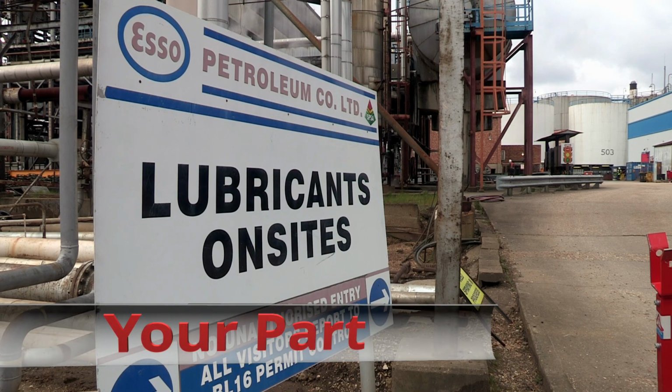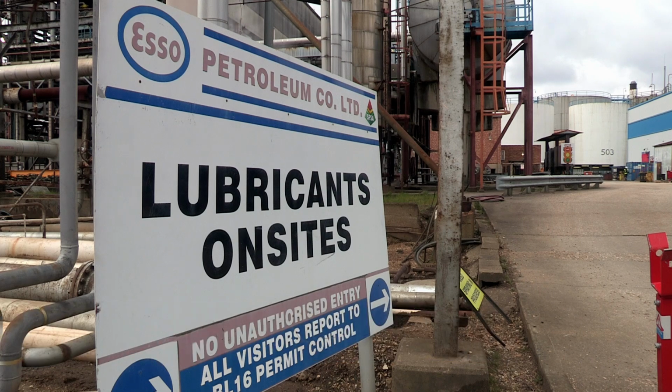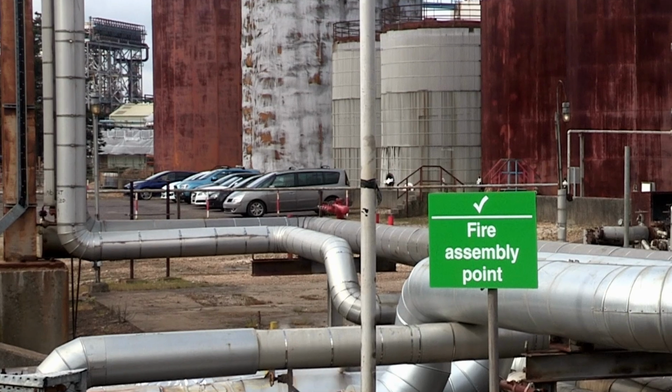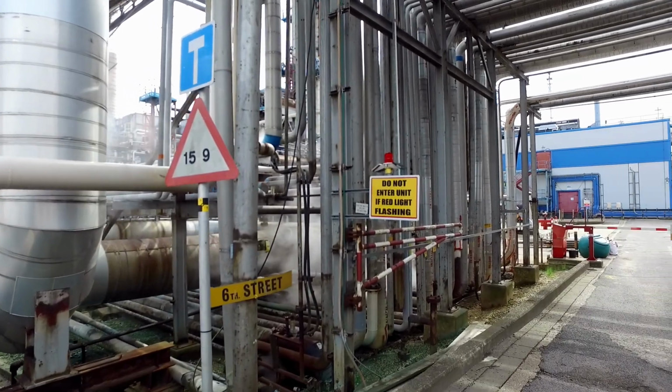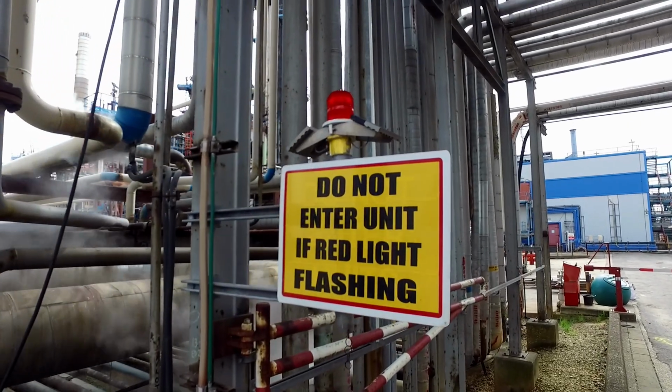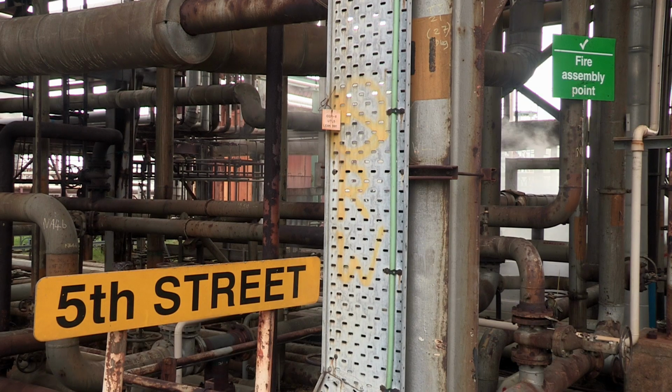Your part. Our expectation from you starts with your arrival on the unit. Parking is only permitted along C Avenue. Arrival to CCR4 should be via the 6th Street entrance from C Ave, as it's the shortest from parking. However, access is also permitted from 5th Street.